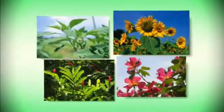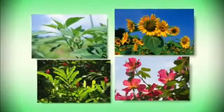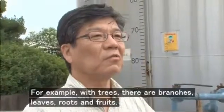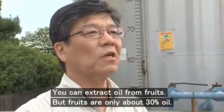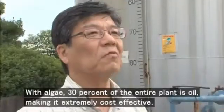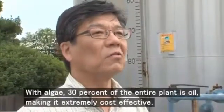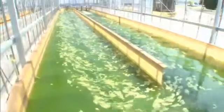Since many plants carry out photosynthesis, why focus on algae? Algae photosynthesis is said to be very efficient. They don't produce flowers or fruits, so most of their energy goes to making oil.